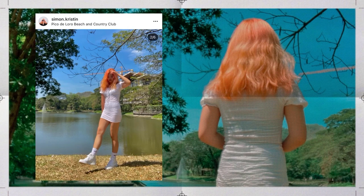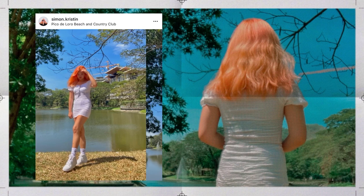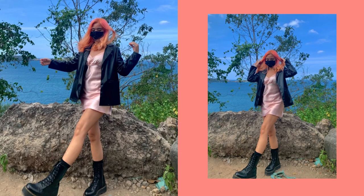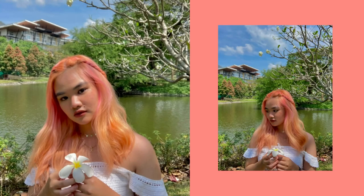This set really reminds me of the beautiful Nami Island in Korea. I also added some posing ideas whenever you're at the park or wherever there's beautiful scenery and you just want to take full body shots or even portrait shots as well.